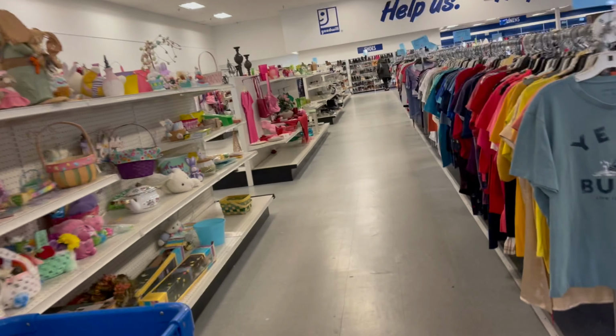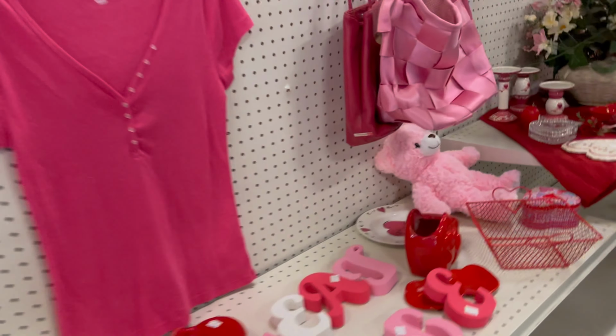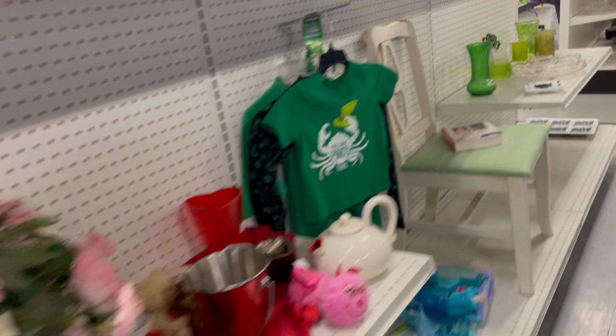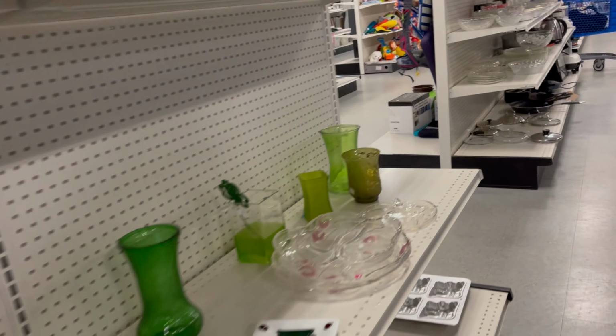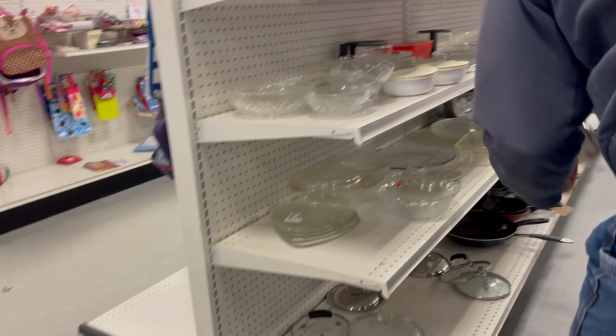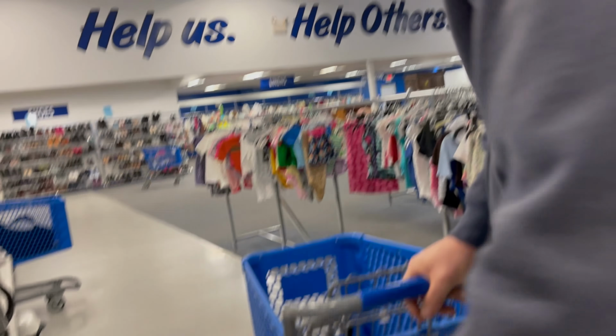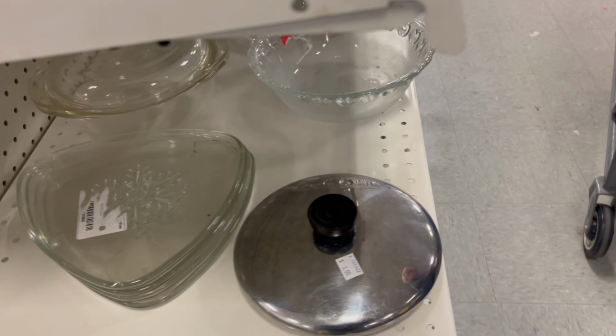Where are we going first? It's been a while since we've been here. Yeah, we haven't since summertime. All right, well, let's just take a look and see what they have. We've got a lot of Valentine's stuff. A lot of glasses. Hey, what is that? How much do they want for that? Three. Nah, I normally pay a dollar. That is for a Revereware.